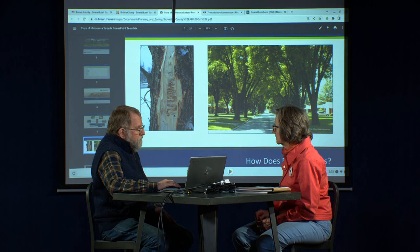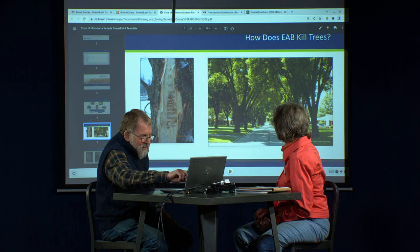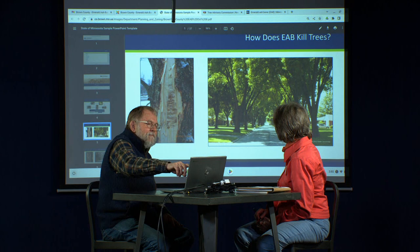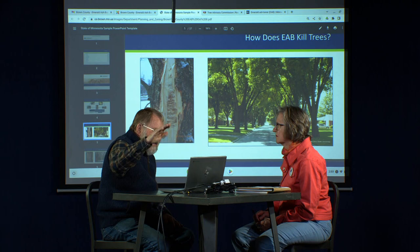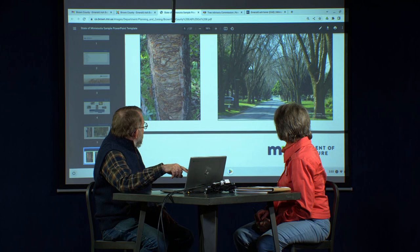And when enough of them do it, this is what happens. That same street. See the nice canopy, that's what they call all the leaves on the tree. If you can look up and not see the sky through your tree, you've got good canopy. If the borers have been working on it, you can look up in the summertime and you can see sky through your tree. Those trees are basically dead.